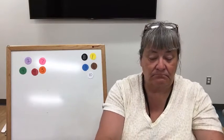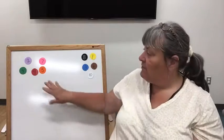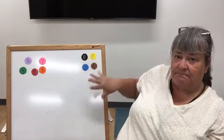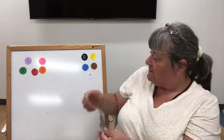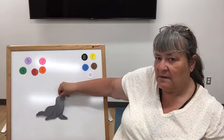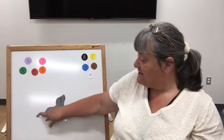Well, I have a seal who can do some tricks. You might notice up here on my board, I have all these colored circles. They are little bouncing balls that the seal is going to balance on his nose. Here is Sammy, the seal. I'm gonna put Sammy right there. Do you see Sammy the seal?